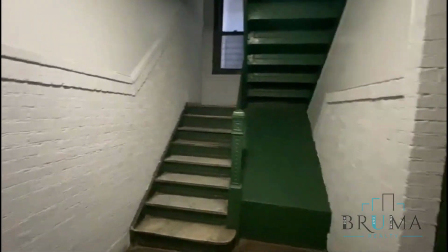Mailbox over here. It's the lobby. This is a walk-up building.